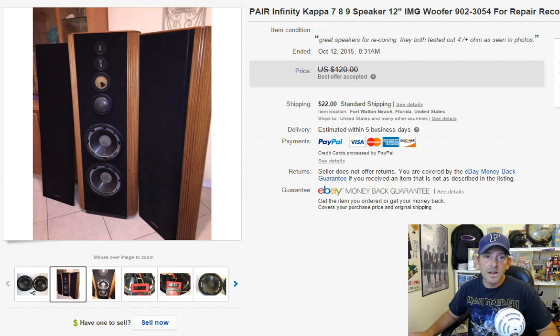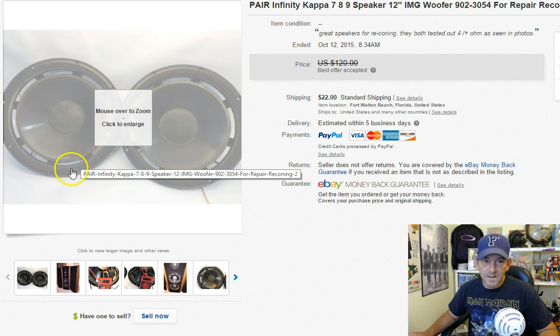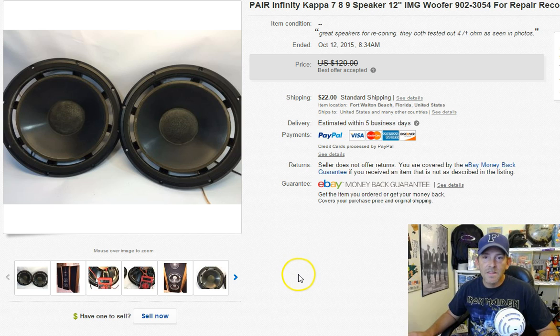And then let's see, what does the next one show? Here's the other set out of the other speaker that I got. $142 shipped. Yeah, I took $120. See, it says it's crossed out, but I actually took $120.